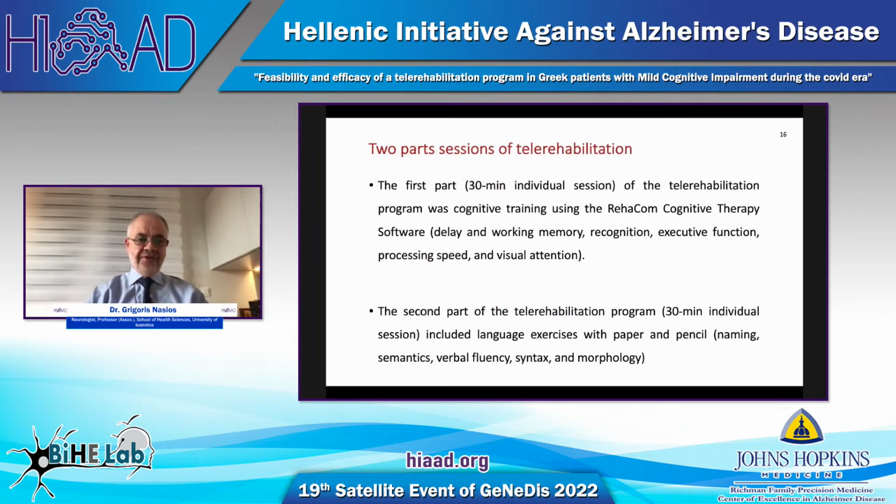So in every session of the rehabilitation, twice per week, we had 2 parts. In the first part of every session, cognitive training using the REHACOM cognitive therapy software was conducted, and we worked with delayed and working memory, recognition, executive function, processing speed, and visual attention. In the second part of the telerehabilitation program, the other 30 minutes of every session included language exercises with paper and pencil concerning naming, semantics, verbal fluency, syntax, and morphology.